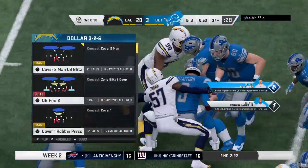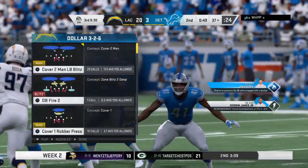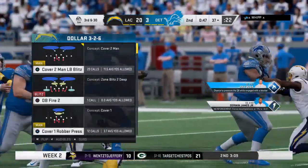We'll keep him in the pocket. I told him I was going to keep him in the pocket. You want to keep rolling out and getting that extra protection. No, I'm going to cut that off.